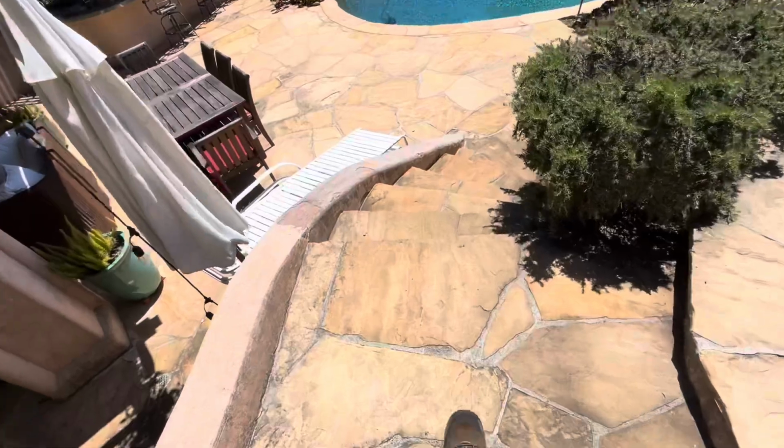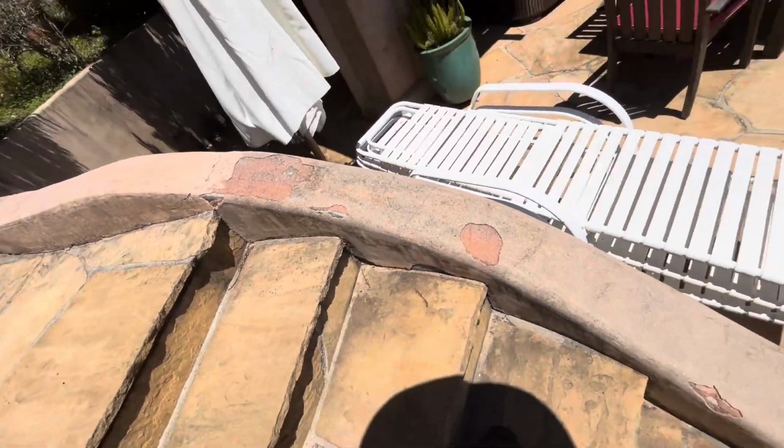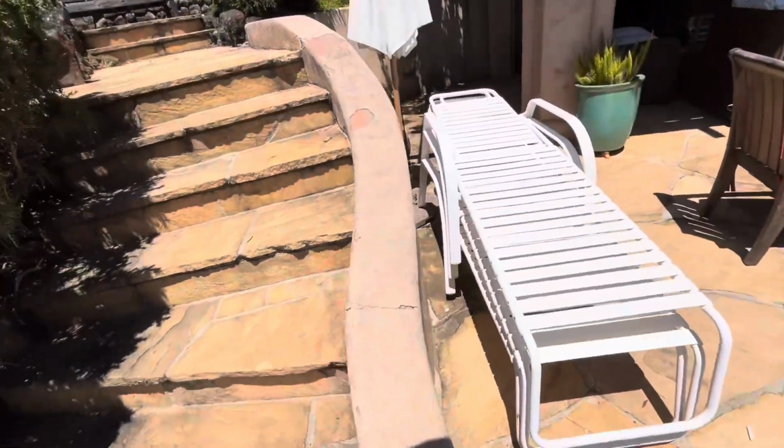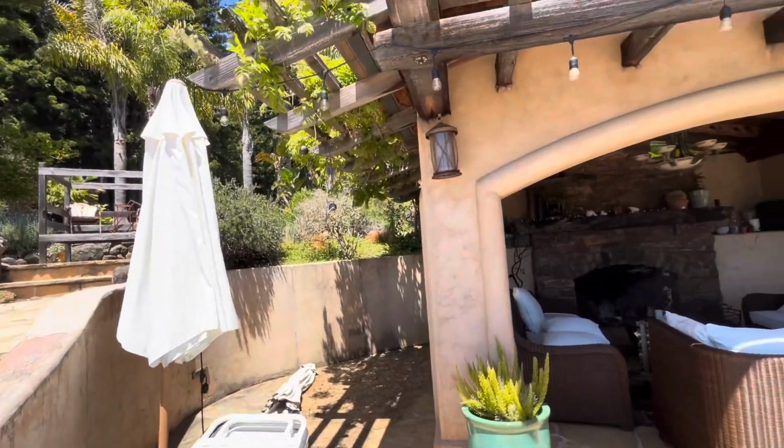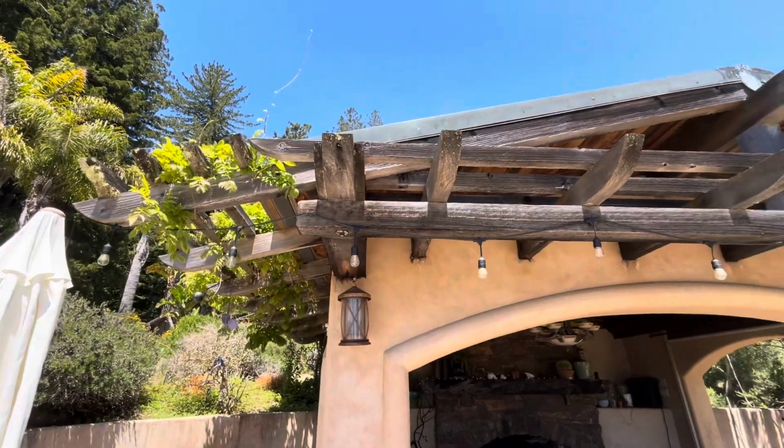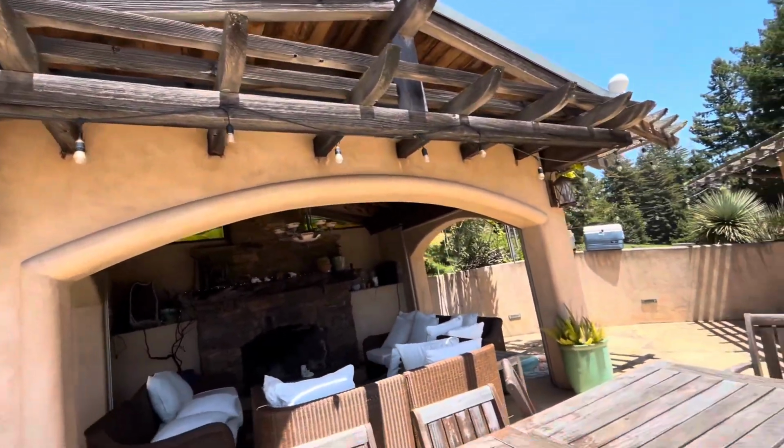Coming down the steps. Look at this. Even when you have a little bit of this going on, I think it's fine. It looks like ancient ruins, you know? I would just be totally fine with just letting it age like that. And it has a wonderful patina. Look at these beautiful timbers. And look at this beautiful stucco.